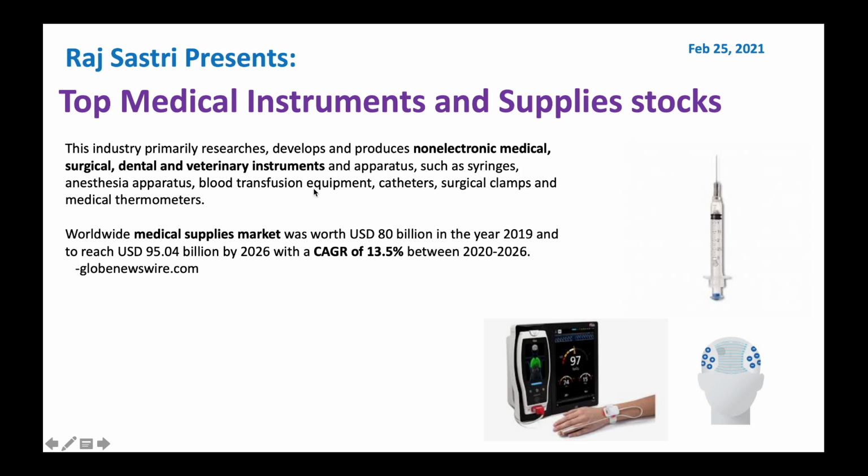There is a difference between medical instruments that we are talking about here, which is non-electronic, and medical devices. So I will cover medical devices in a later segment. Today, let's focus on medical instruments and supplies. The worldwide supplies market is about $80 billion in 2019, and it's going to grow to 90. It's going to grow by 13.5% CAGR. So it's a good growth story.